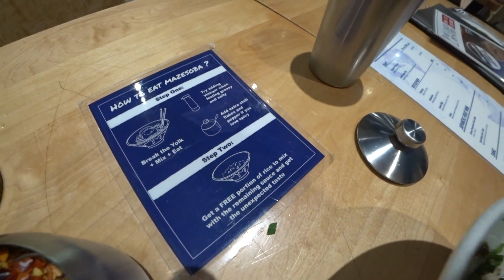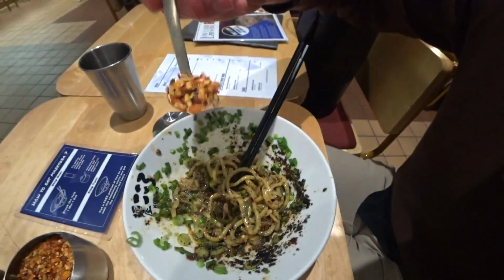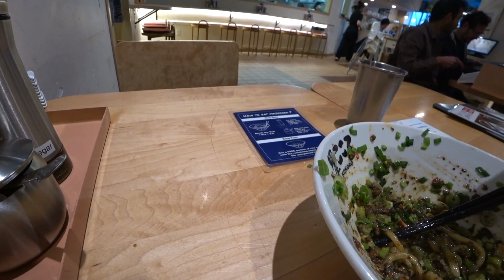Add extra chili flakes and peppers if you love spicy. I love spicy. Chili can. This is like interactive. I like the instructions. Whoa, this chili just hit me in the nose. It's hot. This is hot. It's getting better. The vinegar, chilies. Woo! I'm gonna clean you out. Okay, it said add pepper. How do I do this? There you go.